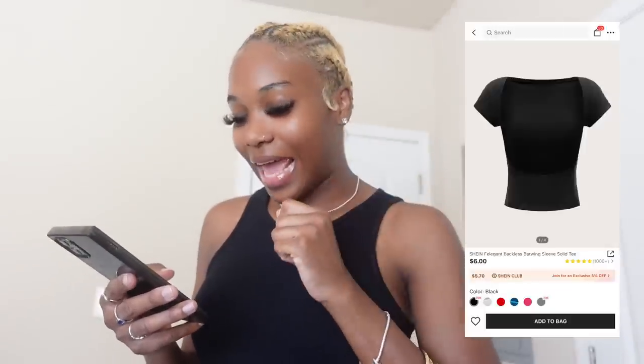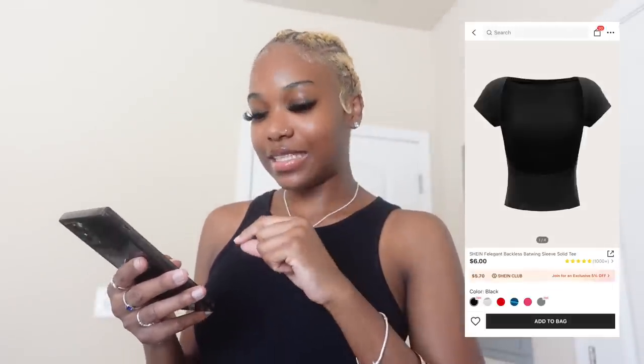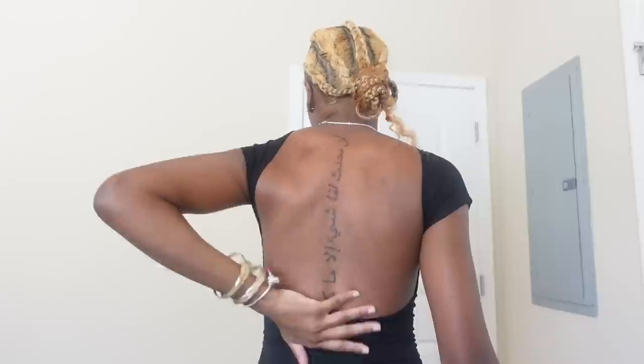Next is a black backless batwing sleeve solid tee for $5.06. I really don't have to say too much. Cute basic tee. The back is out to see the spine. Cute, $5. It was $5, right? But anyways, y'all, yes, this is cute.